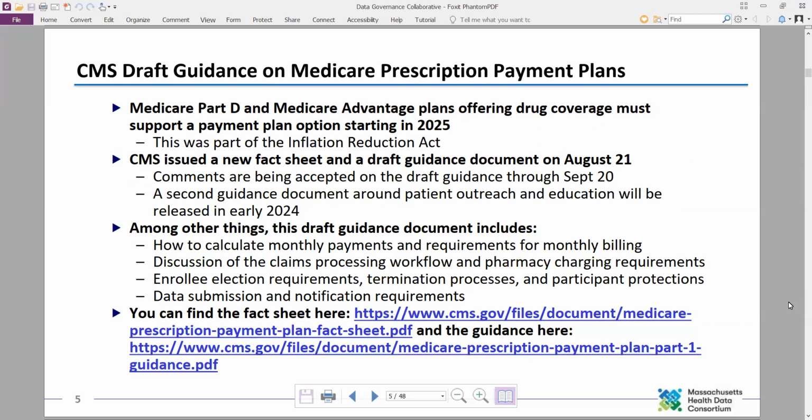So this one is interesting. CMS put out on Monday some draft guidance on Medicare prescription payment plans. This was part of the Inflation Reduction Act, and starting in 2025, both Medicare Part D and Medicare Advantage plans that offer drug coverage must offer a payment plan option for participants where instead of paying upfront until they hit the deductible for medication or the maximum amount for medication, the amount is calculated and split across 12 months and paid evenly across the year, regardless of when the expenses occur.